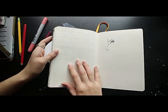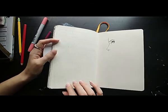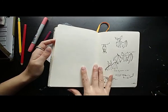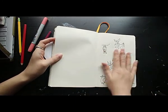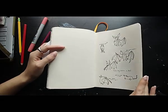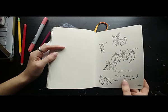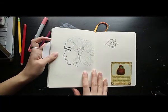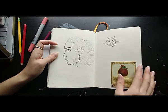More, I think you can barely see this, but sketch type things for some shop products. Bats. I got a quill pen and I love drawing with it. It's actually really fun. So I do these really cute little bats and rats. And an elf lady and a little gargoyle.